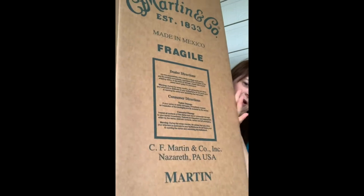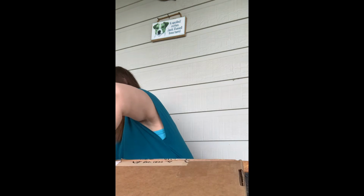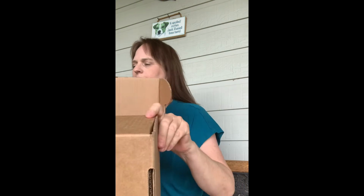So, fragile, handle with care from Martin. So from the Guitar Gallery, and it's a little Martin LX1, and it comes with a gig bag, and so yeah. Now I'm just going to take it out. Super excited. I've never bought a guitar before. This is my first guitar outside of my little guitar that I had from 4th grade that I've been learning from.